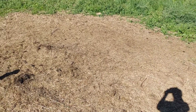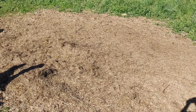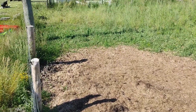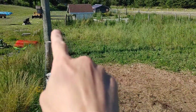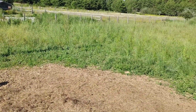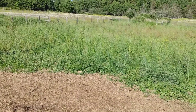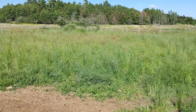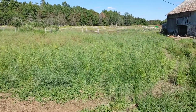Looks like they had some hay bales here for horses to eat off of. The goats enjoy sitting there. Got their water there. And they could not be happier. As soon as we put them in here, they started just mowing down on everything in sight. Little of this, little of that.